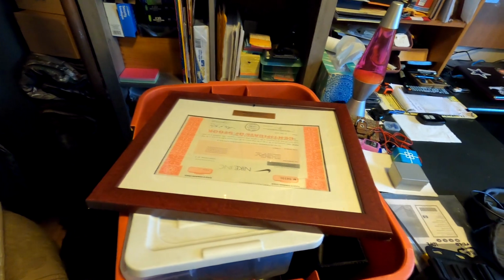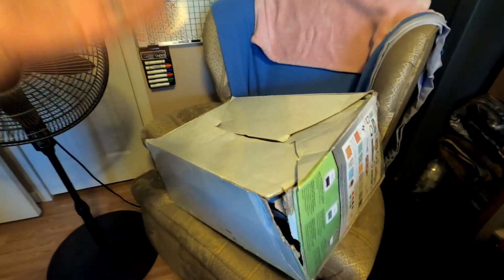We have other items that we find in units, even BB guns. We find all kinds of stuff, all kinds of weird stuff. We found a Cricut machine in one of the units. We have to find a cable for this so that we can test it.